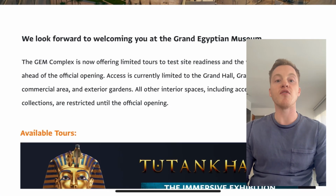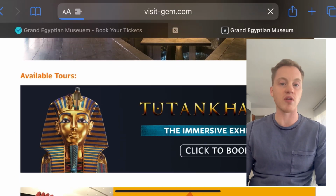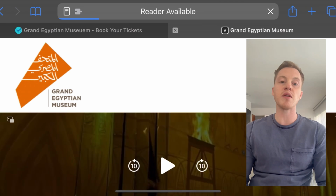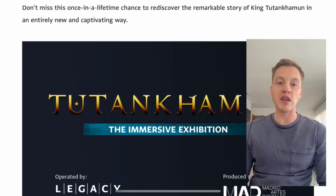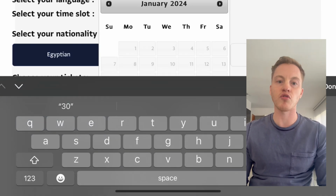If you decide you want to purchase tickets in person, make sure you have a credit card since they do not accept cash anymore, and it needs to be a Visa or a MasterCard. In Egypt, they're not going to accept American Express, Discover, and other credit cards at the tourist sites.